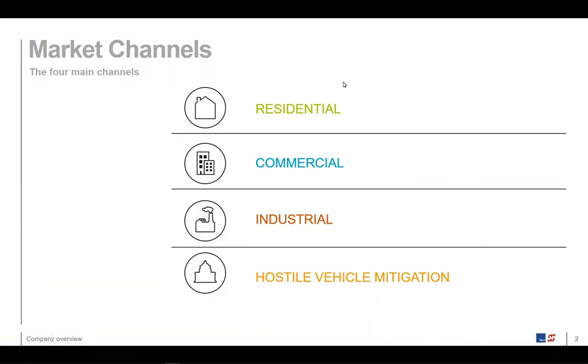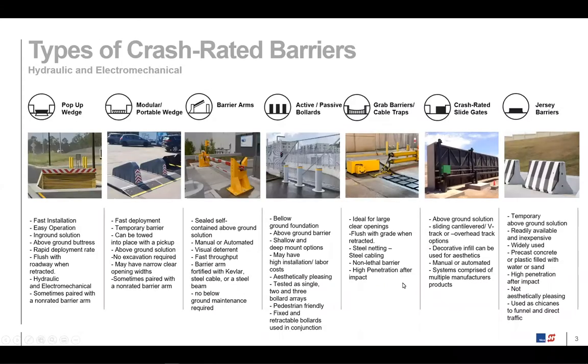Nice HySecurity makes gate operators for four different market channels: residential, commercial, industrial, and today we're talking about hostile vehicle mitigation, or collectively what we might call our crash products. Here's an overview of types of crash-rated barriers, from left to right. On the left is what's called a wedge or a pop-up wedge. Wedges are very fast on an emergency deploy and can really stop a vehicle. So if you have a final denial type of product, a wedge works really well for that.